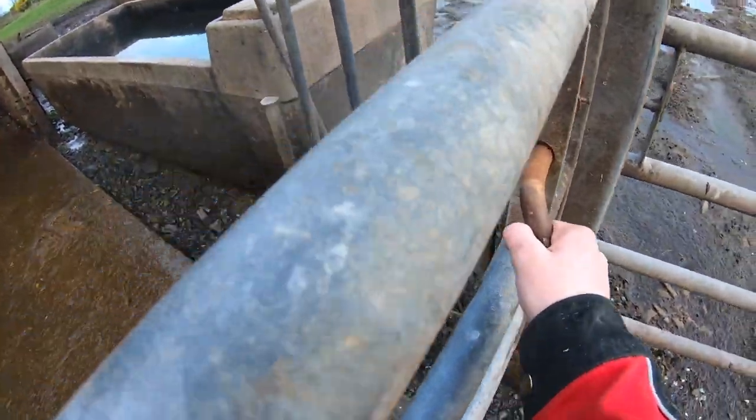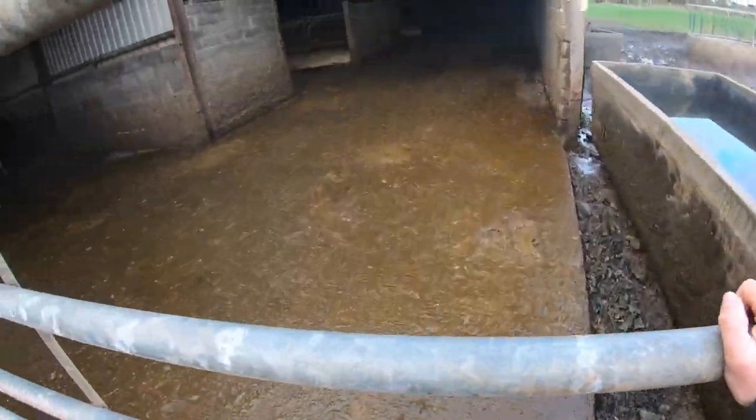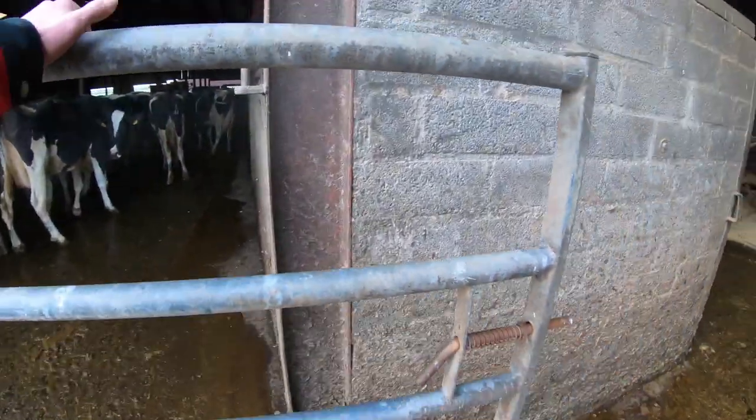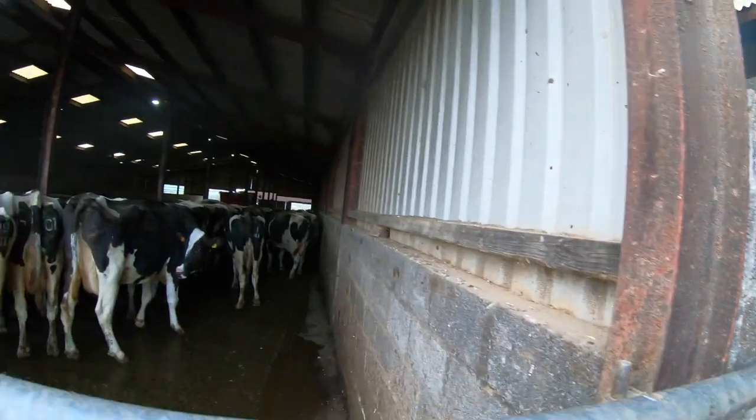That's all the cows out. Just latch this gate around. Stop him from coming back in. My brother's just gone to fetch a chain to keep the gate there. That's all the cows out now.